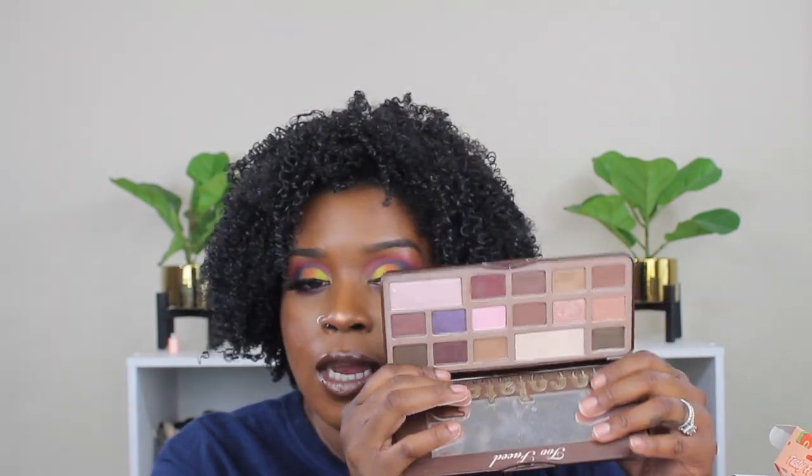I just felt like the pigmentation wasn't there. I mean, look at it. To me, it doesn't look like it complements my skin tone at all. So maybe at the time when I was first getting into makeup, I didn't know what I was doing. But all I know is I just never gravitated to this palette.